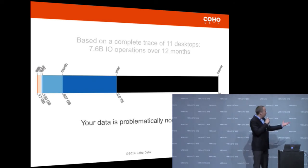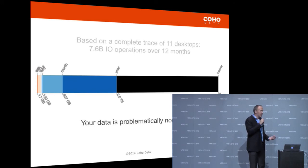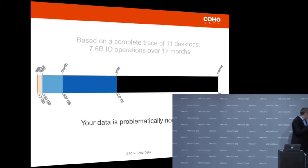So we looked at 11 VDI instances, 11 desktop machines, over 12 months, and we studied how frequently the data was accessed. And this is indicative of other storage traces that we've looked at: the bulk of data is accessed in about a day. If you stretch out to a month of recency, you're still at only about 20% of the data. And within a year, you're still under half of the data that was stored on the disks of the system.